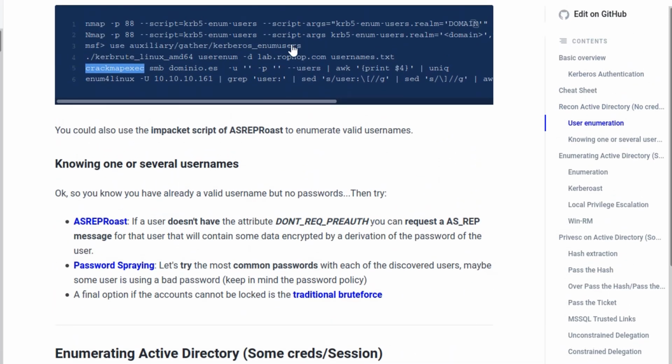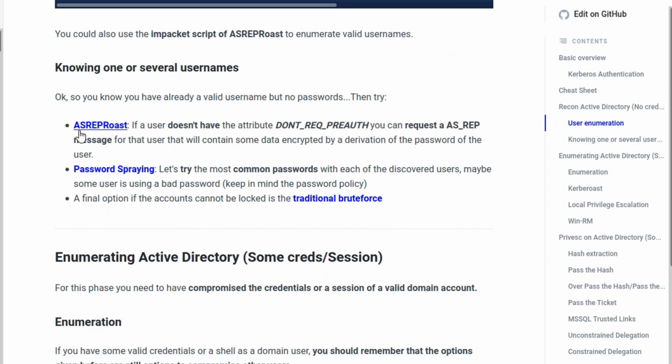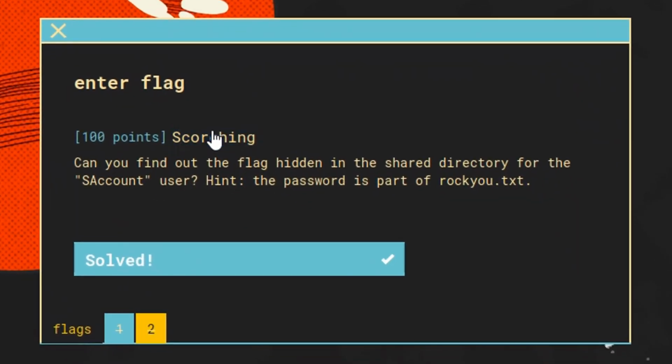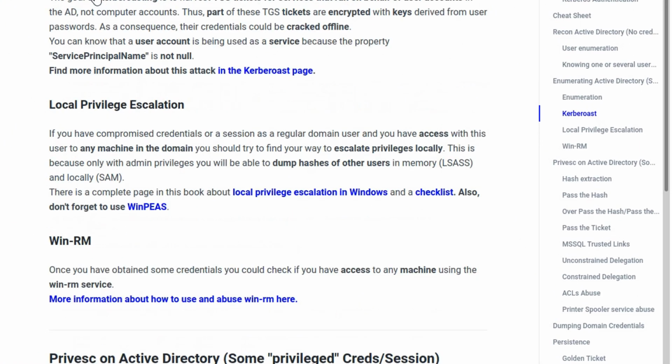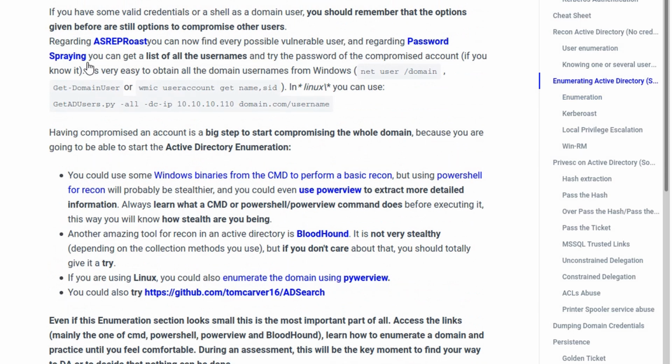We could use this Kerberos enum users module of Metasploit, although we've already got the username. We're trying to get the password. But look at the mentions here of roast as well. We have roast here. We have Kerberos as well. And the name of the challenge is Scorching. So scorch is another word for roast.